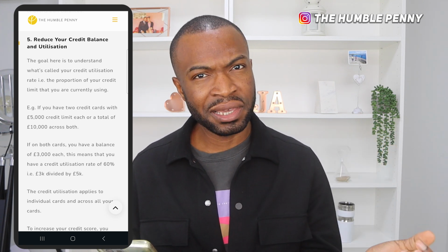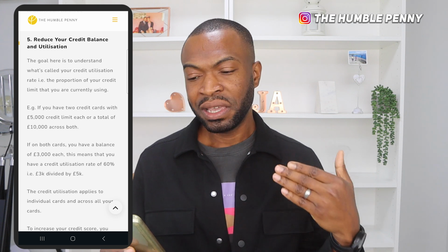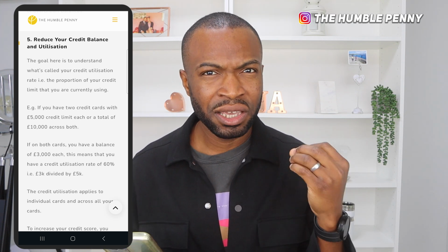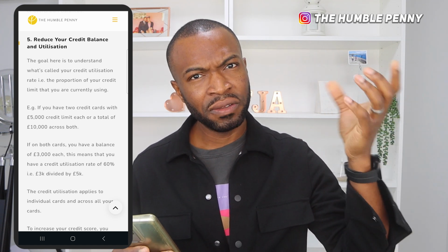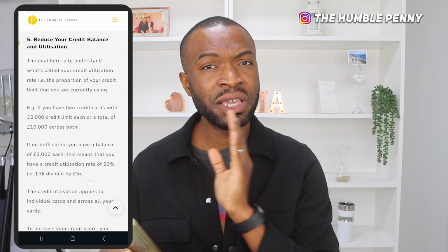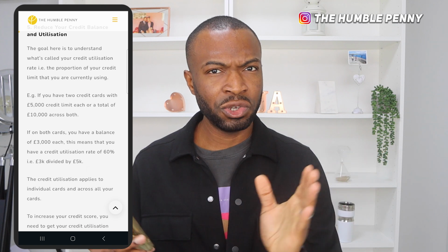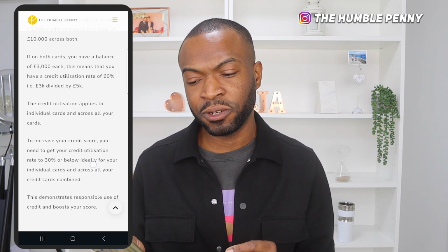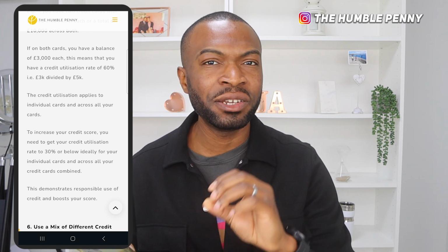If you've used £3,000 off each of those cards, then you've effectively got a 60% utilization rate. So 3,000 divided by 5,000 as a percentage, right? But credit utilization is also looked at across the two different cards in totality. So the top tip here is to make sure that your credit utilization is at 30% or below.